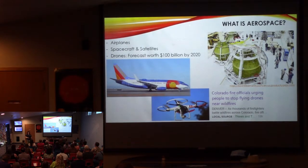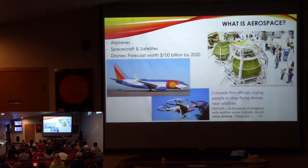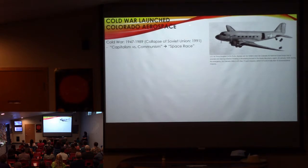And if you have a drone, please don't fly it where emergency personnel are trying to put out the wildfires. Just don't. But the entire drone industry is growing. RTD is using drones to check its rail lines across the Front Range. So we're looking at around a $100 billion industry, just the drones, in the next few years. You can imagine the amount of revenue that this brings in for the state of Colorado when you put all of this aerospace together.